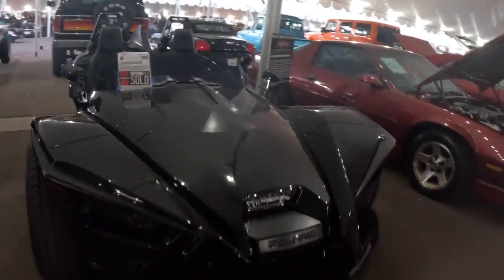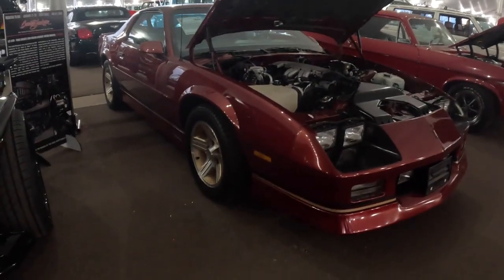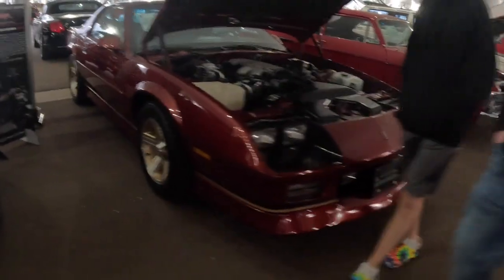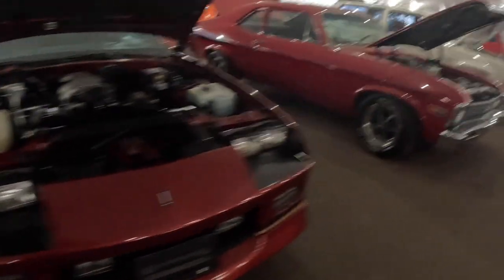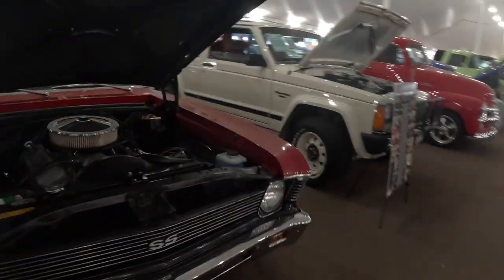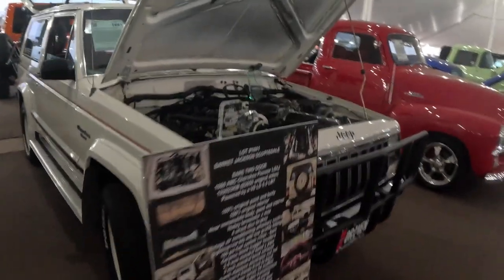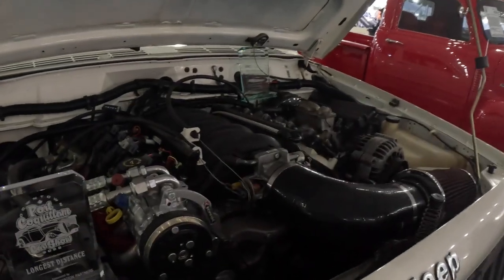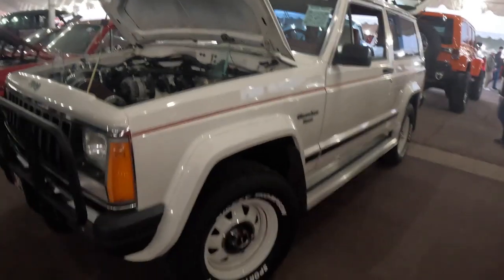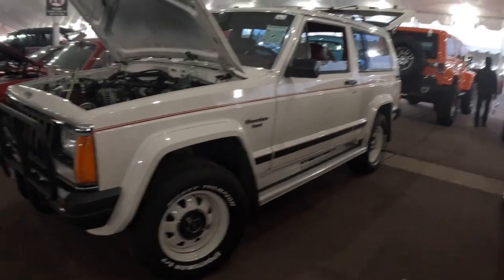$30,000 for the slingshot. Oh, that's Travis Barker's squash. Nova. Hey, I had one of these, babe. That thing will run forever. Oh, they got an LS in it. LS in the Jeep Cherokee. Mine had a straight six in it though. It was a two-door just like this. That thing would tick, but it would keep going though. It would.